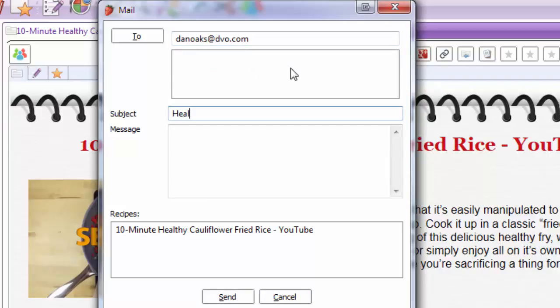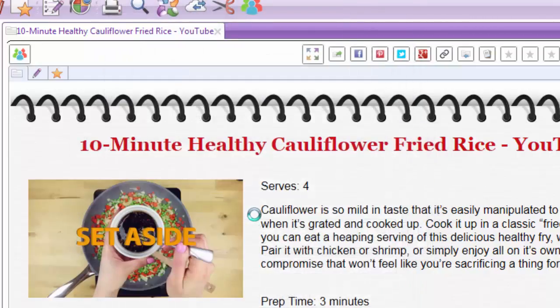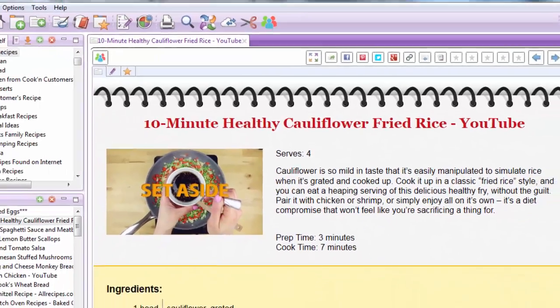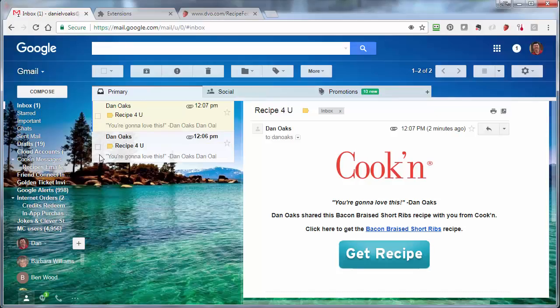So now I'm going to send it to myself. Healthy recipe. Try this. So now I click send, and watch what happens. It creates the .dvo file and attaches it and so forth. I'm done. That was like half a second. You don't have to click OK and say, okay, thank you, I'm glad you did your job. And there's no configuration, and it works every time. Super simple.